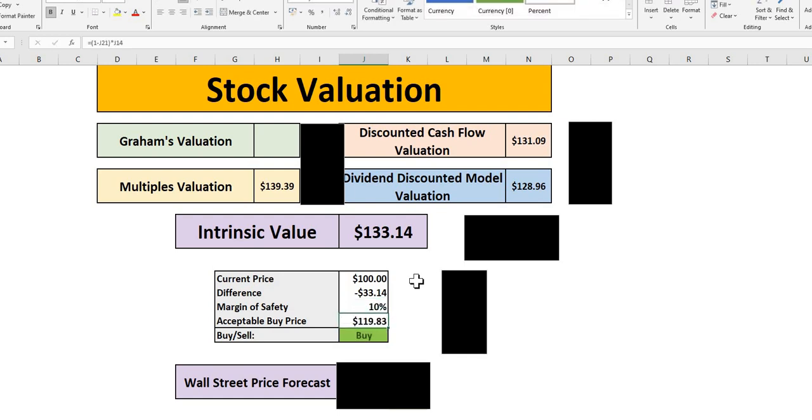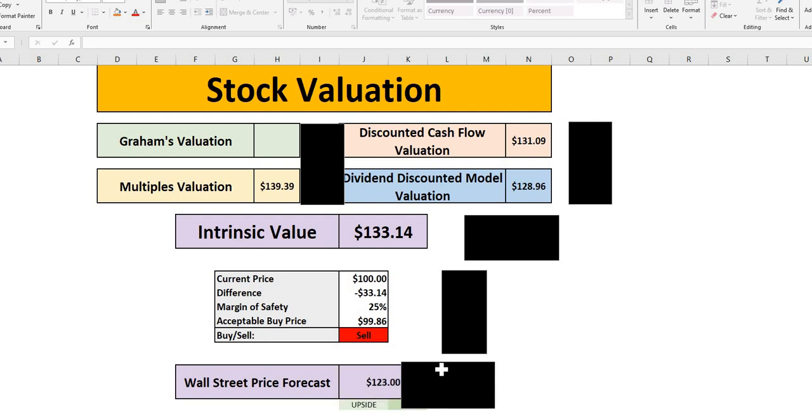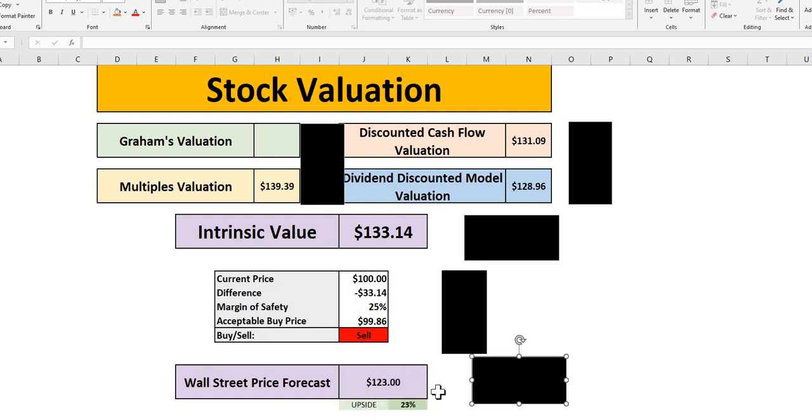So margin of safety at 10%, a buy up to 119.83, at 20%, a buy up to 106, and at 25%, pretty much there, a few cents shy. So CCI, we do believe, has a very large MOS level. In terms of Wall Street, well, they see some very nice upside as well. They do believe this, similar to AMT, to be a very strong buy now. Price target $123, upside 23%. And remember, this is over the next 12 months.